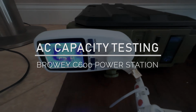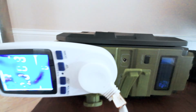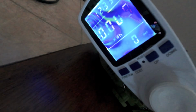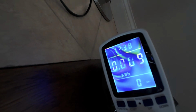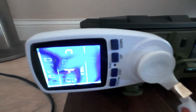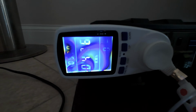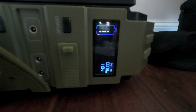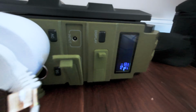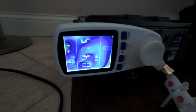Got a couple computers and a fan plugged into this now. It's drawing 172 watts through the AC outlet. I'm using this to monitor its kilowatt hour usage. Let's see how much it gets. 5.5 hours in, we've only done 476 watt hours. But this is flashing like it's gonna die soon. So we'll see how much we get out. It might be less than the DC draw.